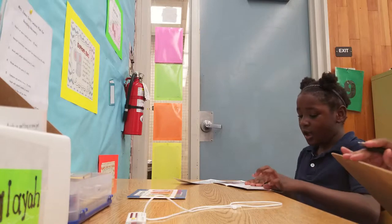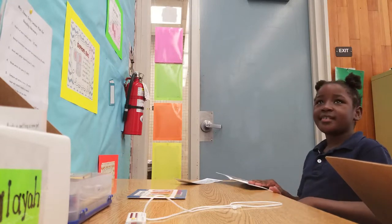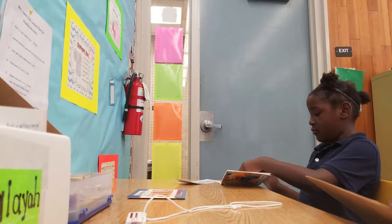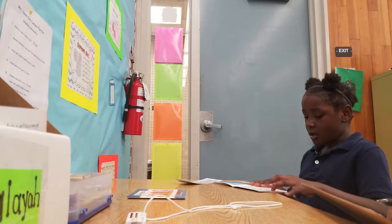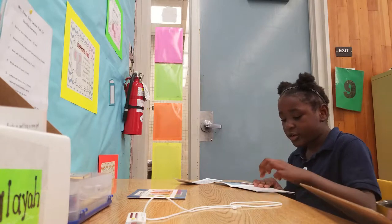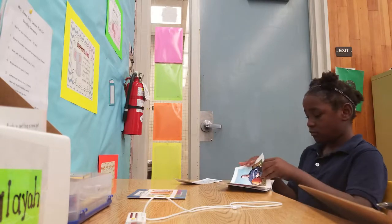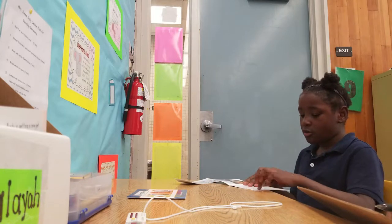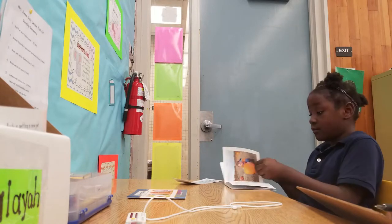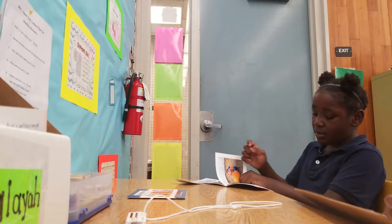Come here, said Mom. Look at this pumpkin. No, said Ben. His name is Ben. No, said Ben. This pumpkin is too little. Come here, said Dad. Come and look at this big pumpkin. No, no, no, no, said Ben. This pumpkin is too big.